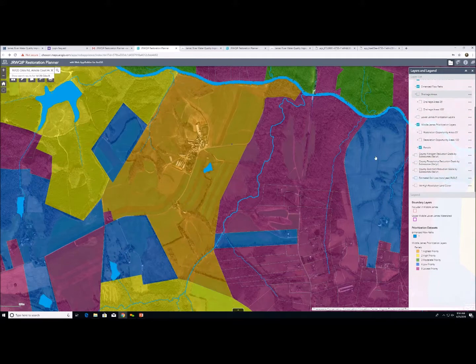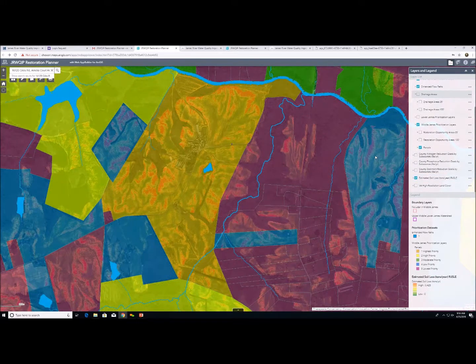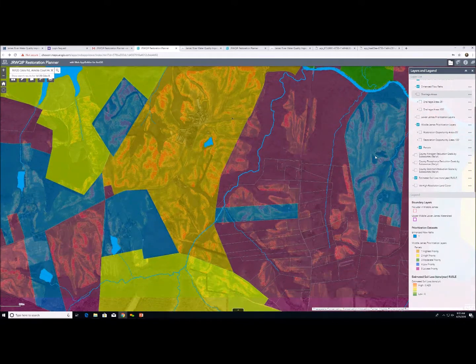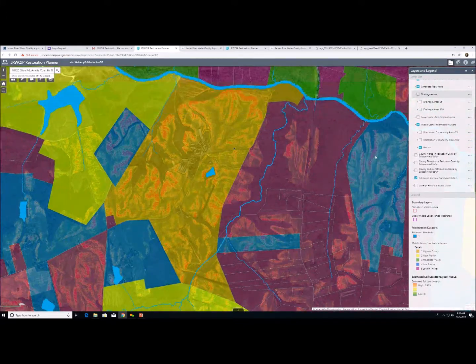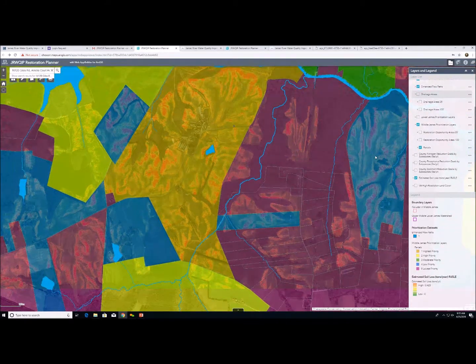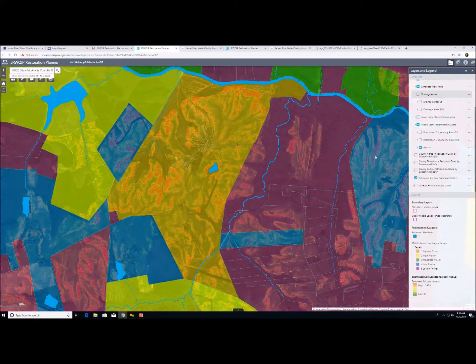One layer I do want to point out is this estimated soil loss layer down at the bottom. If you turn that on, it'll show through the transparencies of the parcel. That layer is showing areas, in red, where we would be concerned about erosion potential. So if you're doing, for example, stream bank restoration or upland BMPs, like grass buffers or grass waterways, etc., this might be a layer that you'd be interested in looking at.